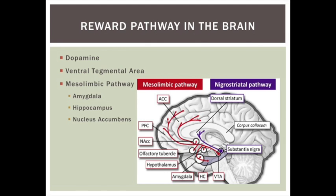So the nucleus accumbens, located in the ventral striatum, the amygdala, and the hippocampus are all part of the mesolimbic pathway, which is responsible for producing the feeling of accomplishment and the feeling of success in our brains. So the amygdala is responsible for producing emotions such as happiness. For example, if we made an investment and the payout was a net profit, we would feel happiness because of the amygdala. It's responsible for producing emotions.